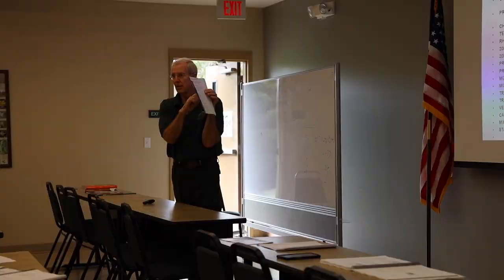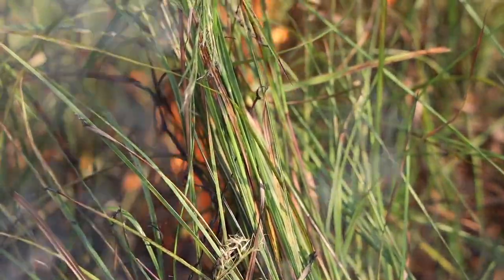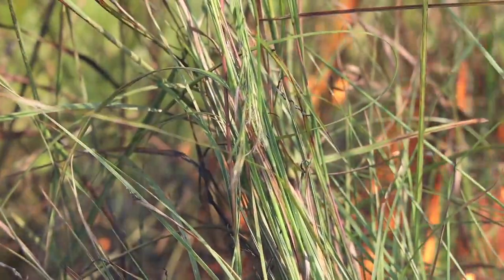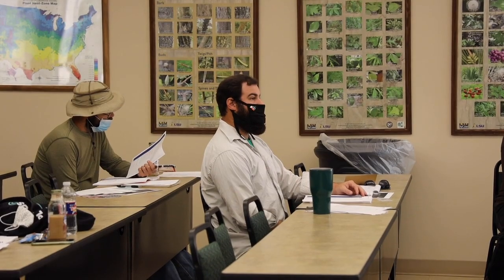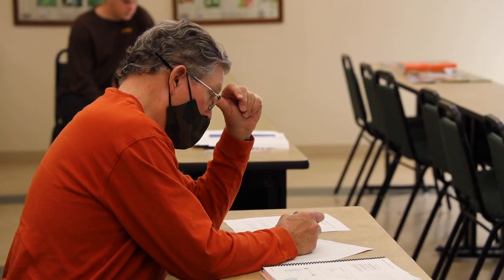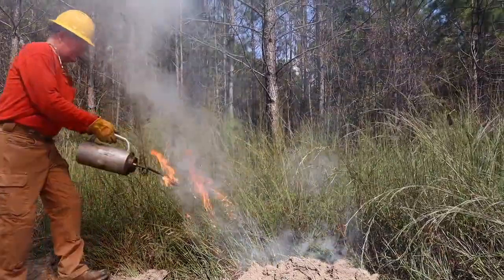When we burn, there are certain weather conditions that we want to make sure that we have. We don't want it too dry, we don't want it too wet, and what are these kinds of conditions? This is the education that we're doing here, to make sure the prescribed burners know what those conditions are. They know what their smoke is doing, they know where their smoke is going to go, and they know the right weather conditions so that we can get the smoke up and away and we're not causing problems.